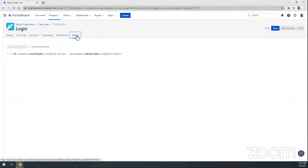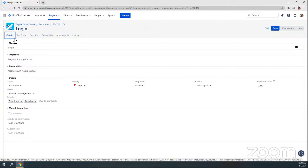You can add attachments and then have a very clear audit history of what's been going on with your tests. So this test hasn't been used that often, so you can see Lorna created it. I updated it as I was setting up for this webinar. So that's the test within Zephyr Scale.